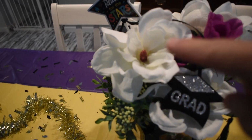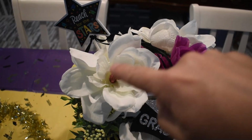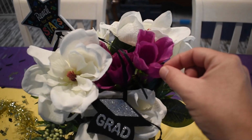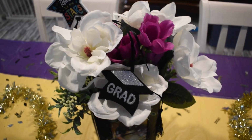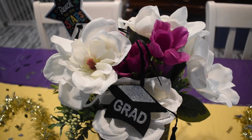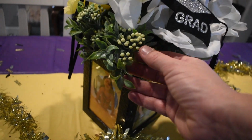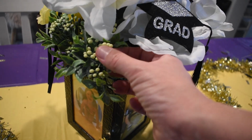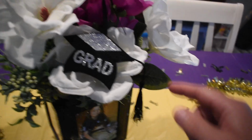The flowers, however, these white flowers, I think they're magnolias or something, I got from Walmart. These were flowers that I had in my flower stash from when I did all my Dollar Tree DIYs. I still have all the flowers. I collected all of them and I still have them. And then these are just these greenery pieces. I got 2 of them, one on this side and one on that side.